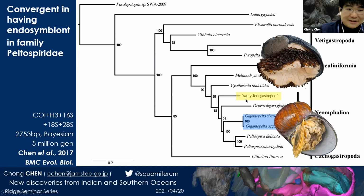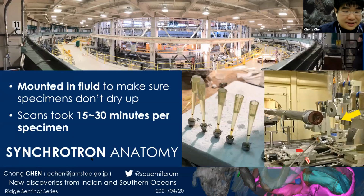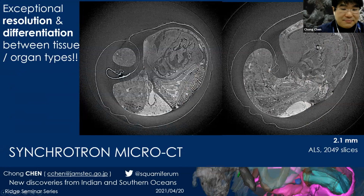And the interesting thing is we found they are actually not the most closely related species in the group. So this leads us to think that they probably are convergent in having endosymbiosis. So endosymbiosis probably evolved twice in this one family and not just once. And when we look at the anatomy using synchrotron micro-CT, we use the X-ray emitted from a synchrotron to image the internal anatomy of these snails instead of actually having to dissect them.